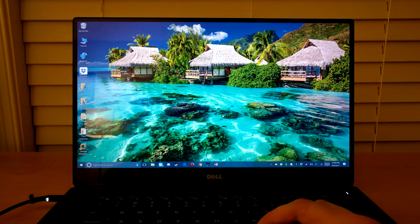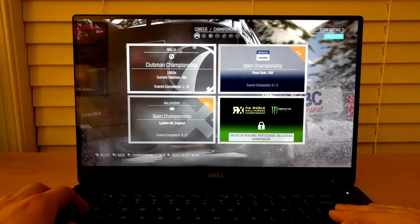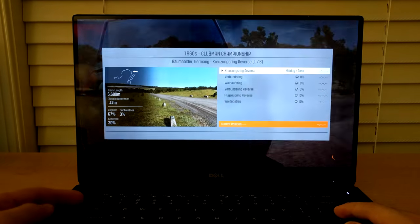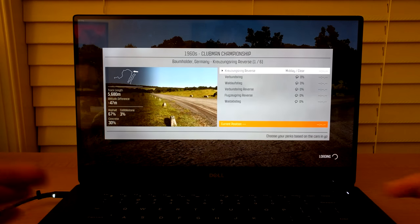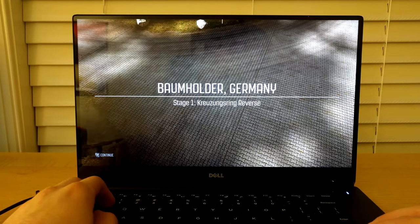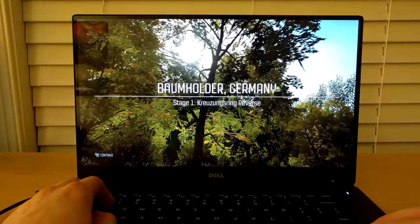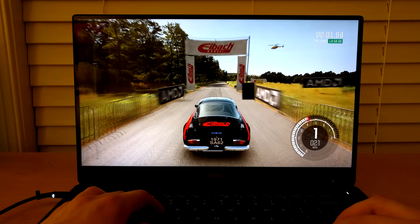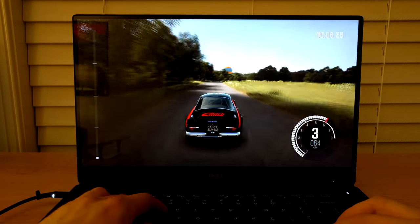So let's go ahead and just try and run a game. Here we go, Dirt Rally. We're just gonna go ahead and click on Clubman Championship. We're gonna resume the event in progress and wait for this to load. All right, so I guess we're racing in Bomb Holder, Germany. If you run this game at higher graphical settings, unfortunately frame rate will suffer, and I don't really wanna do that.